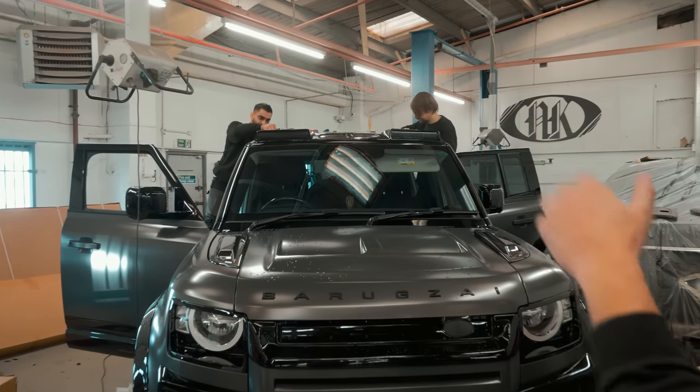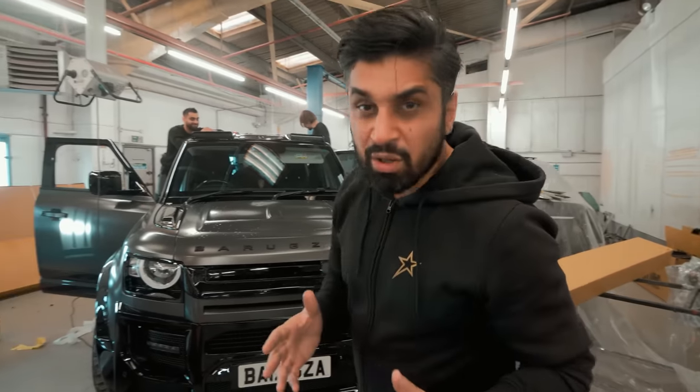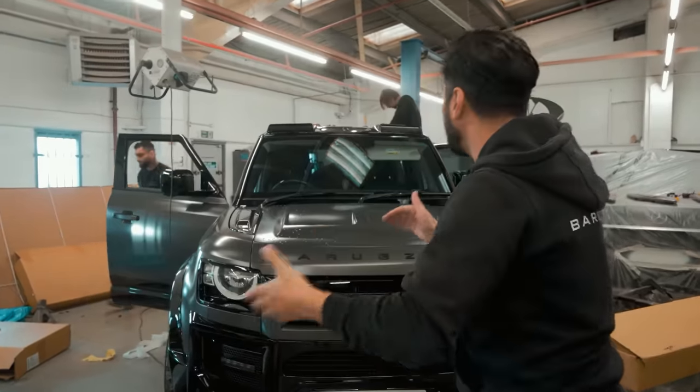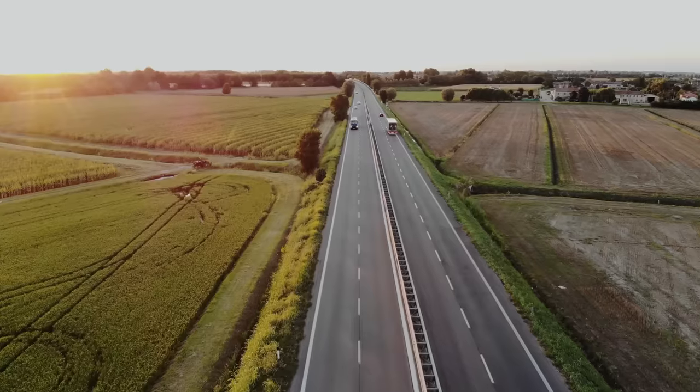So I've got Luke and Robert fitting on the roof rack. I'm going to give it that expedition, off-road look, with the Barugzai body kit. Quite similar to Rizwan's car. I'm going to make it look more stealthy, more beasty. I want to make sure I win this competition. Come on guys, let's make this car look like a monster and let's do it for Braxton.